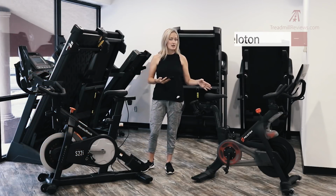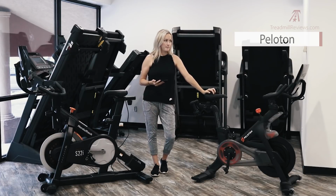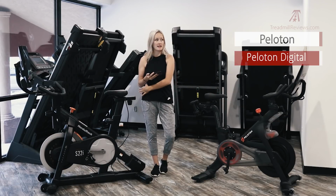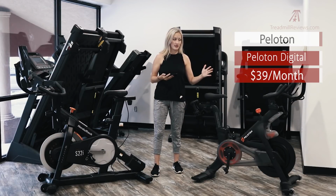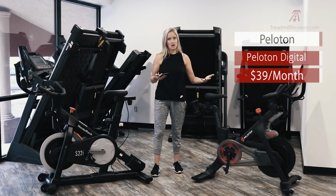With the Peloton, when you purchase the Peloton and you put in your credit card information, there is a disclaimer in there that says that you will be automatically charged once you sign into your bike. Your card will be charged $39 a month to activate your subscription service. So that starts from the day you start using your Peloton. So it's not free for a year. There's a big cost difference.